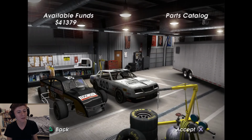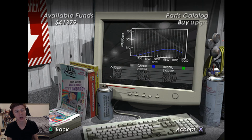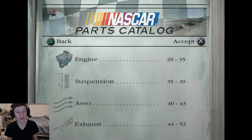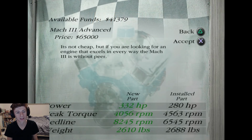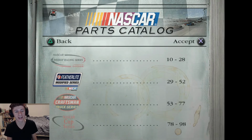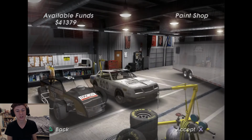So we're at 41,000 right now. $10,000 at the end of the season will put us at 51,000. And that engine is going to be 65,000, so we need 14,000 in these last 2 races, 7,000 a race. If we knock out 2 top 10s, we should be there. So hopefully we can do that.